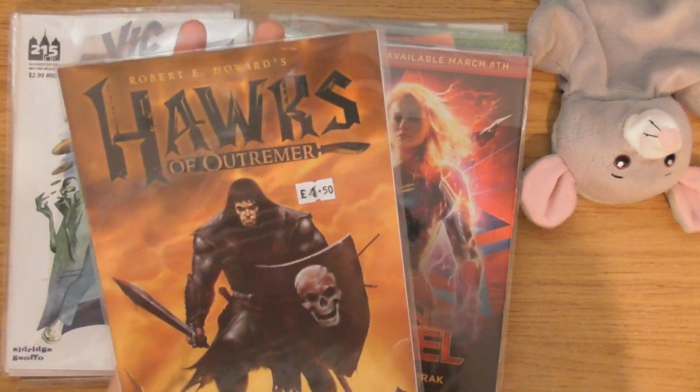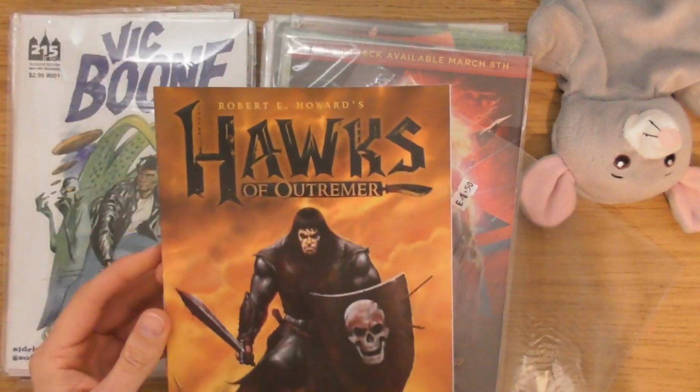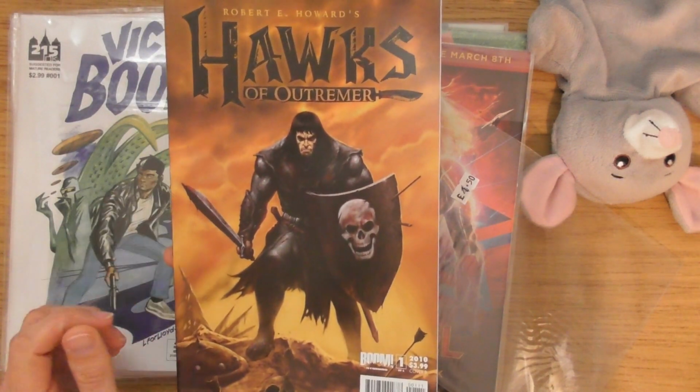This next one, this was also 50p. This is another issue number 1. Hawks of Outremmer. Again, what a cool cover.